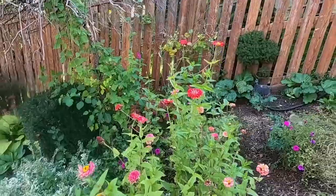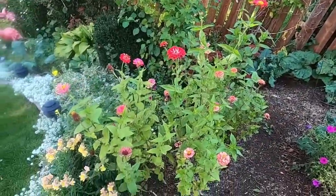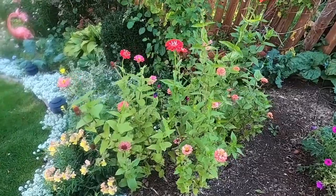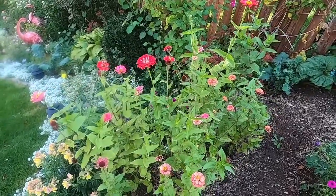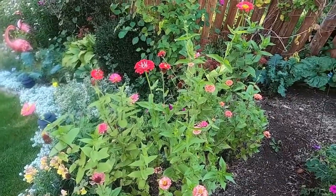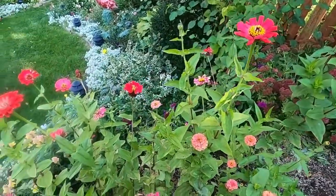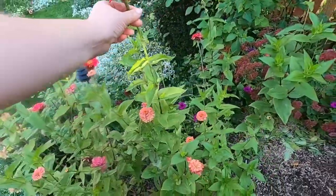So here we have the zinnias. They are doing really well. Super happy up here, and I'm letting a lot of them go to seed just because I'm not going to be doing too many more cut flowers this year. They don't have a whole lot longer to go before we get a frost because they are very sensitive to the cold. So I want to get as much seed production as I can out of these. So that's where we're at with these.